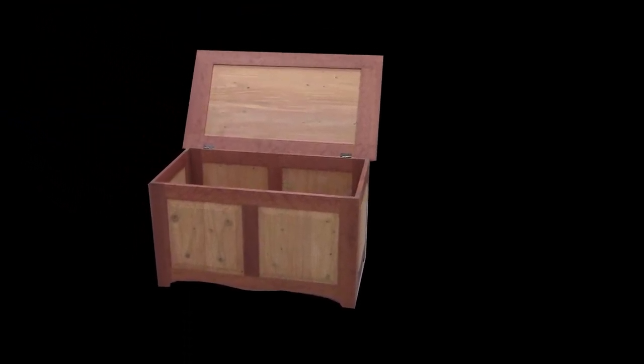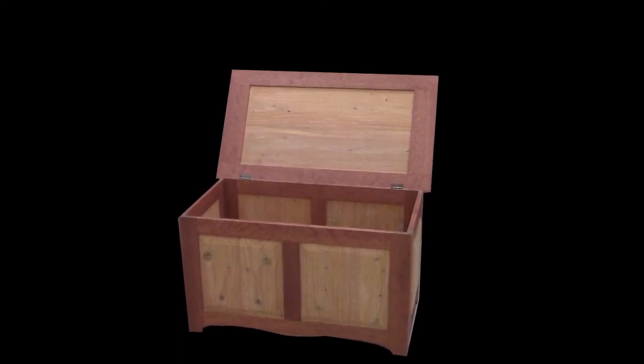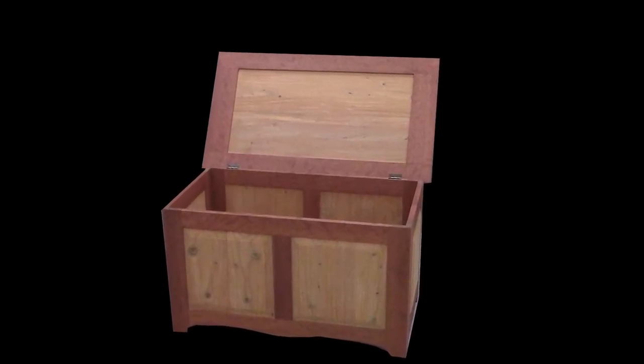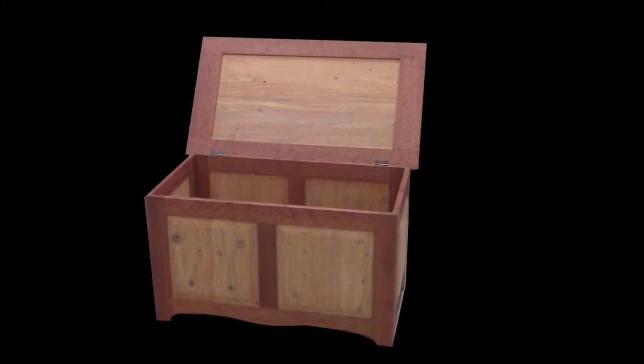Here's the completed blanket chest. This turned out really nice. The cherry really accentuates the Lebanese cedar. This was a fun project, and I hope you enjoyed it here at the Appalachian Heritage Woodshop. Enjoy your shop time.